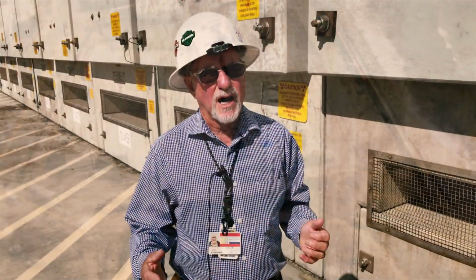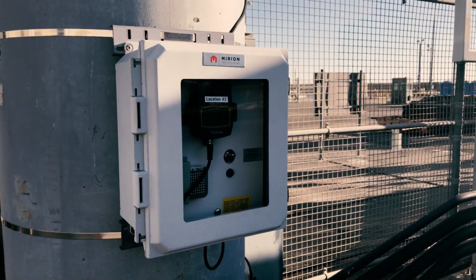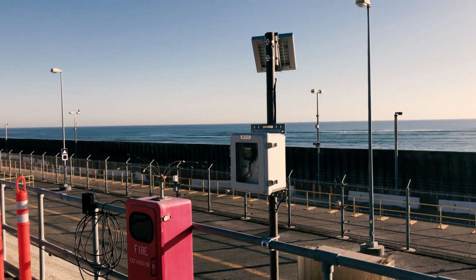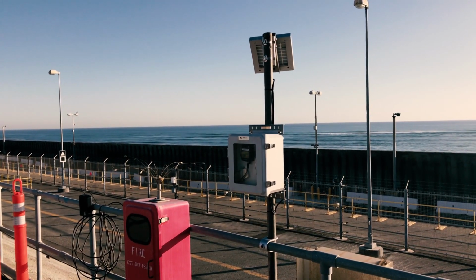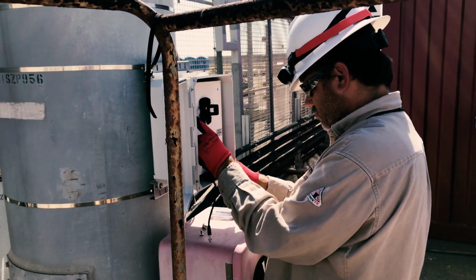We hope that by providing the information to the public, people will get a better handle on what levels exist and what levels are safe, and we can confirm to the public that we are operating this facility in a safe manner.